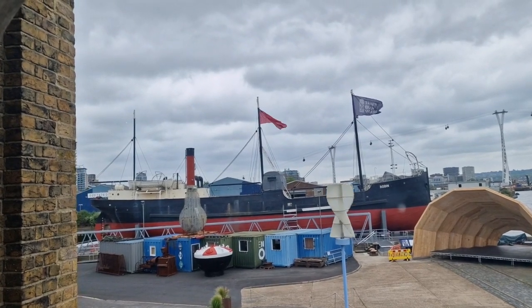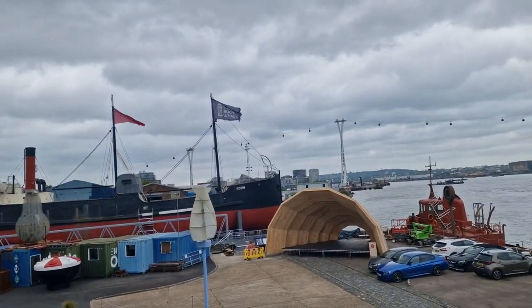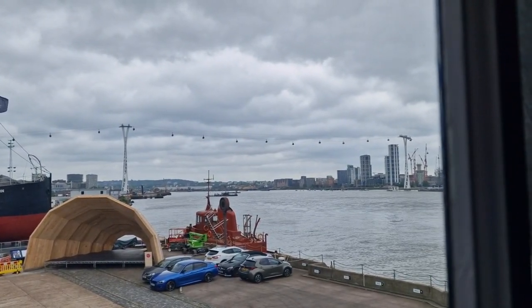The SS Robin, that is, under restoration at the moment to make it accessible to the public.